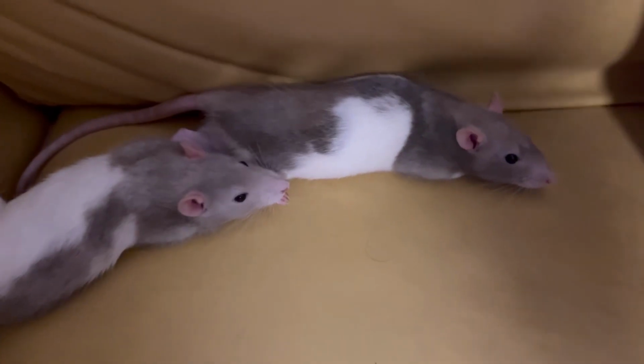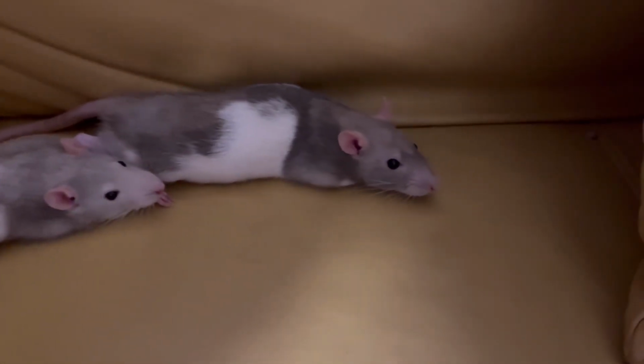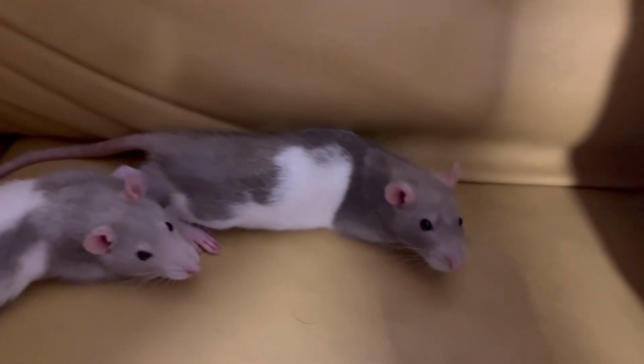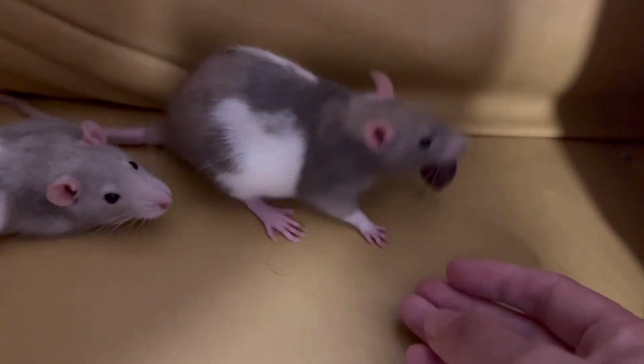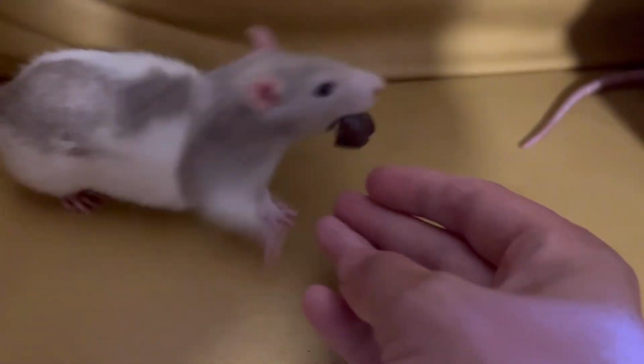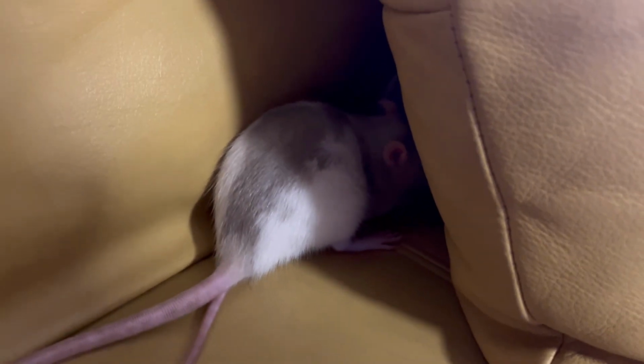And finally, my rats, just chilling there like little puppies on the sofa. They come out every evening and they literally just hang out with us. Olive. That is the very first olive that they're about to try, and I think it's a hit again. Taking it off and hiding behind the couch cushion.